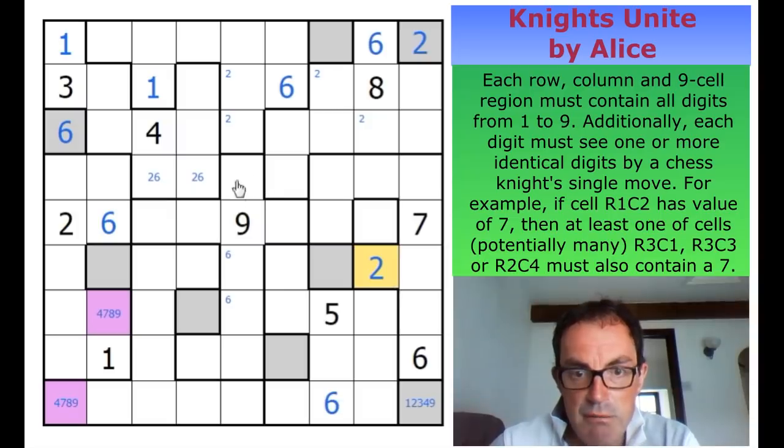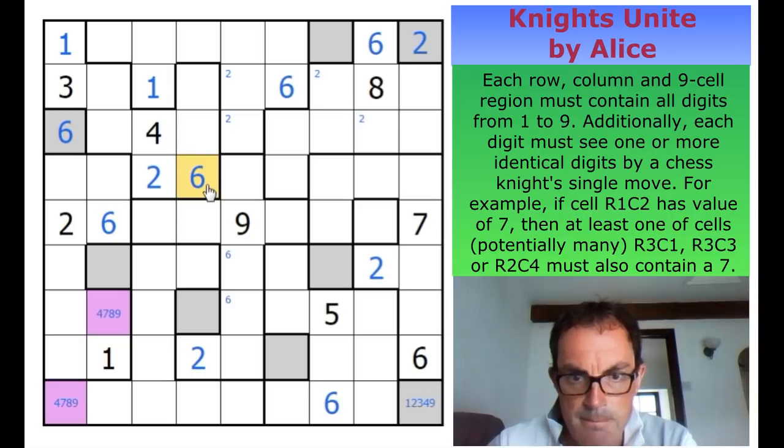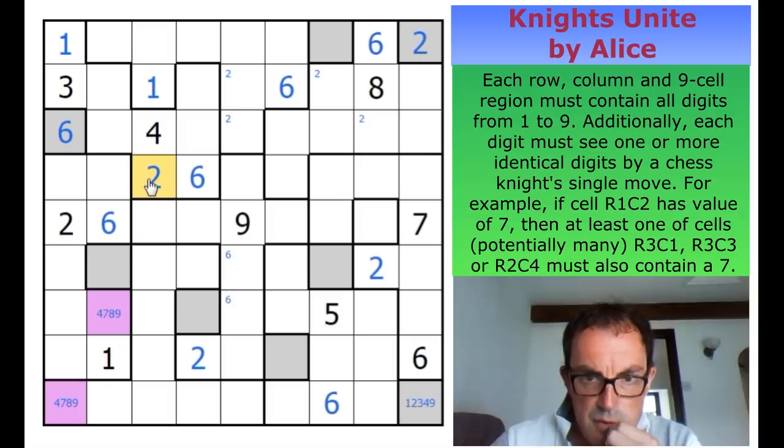And now the T region. Where does the 2 go? We've got 2's penciled here. 2 here. There's only one cell that can be a 2. That fixes the 2-6. So these 2 see each other.